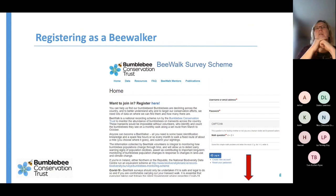Okay, so if you've decided that you're going to do a Bee Walk, you could do it as an individual, or you could do it as a group. Tom and I set up a bee walk at the Road to Nature up in Neath Port Talbot a couple of weeks ago, and that's going to be a group bee walk. There are a couple of key people leading on it, but other volunteers are coming in and taking part, which is quite a nice way to do it actually.